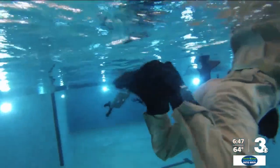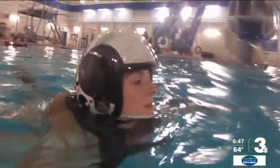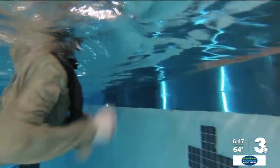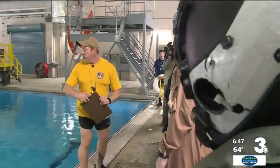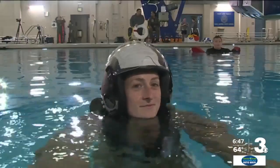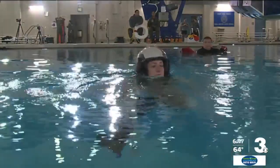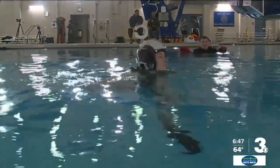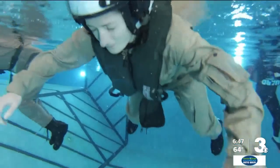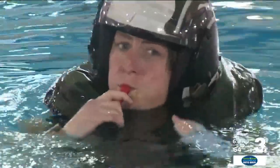When you're wearing a lot of heavy gear, it's a lot more difficult to swim or tread water or to operate your gear. When I say go, you will push off the side of the pool, and for 2 minutes, you will stay afloat. And go! Nice and relaxed. However comfortable you are, either treading or drown-proofing. At the end of 2 minutes, I will blow my whistle, and it's time to inflate your life preserver.